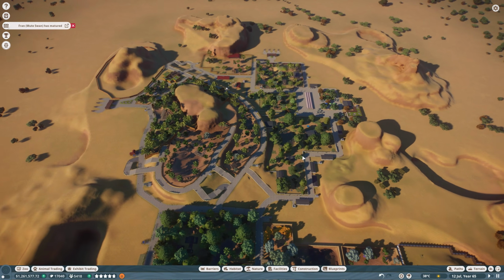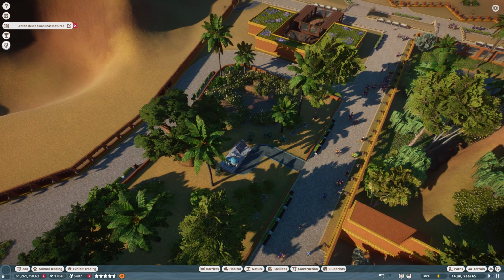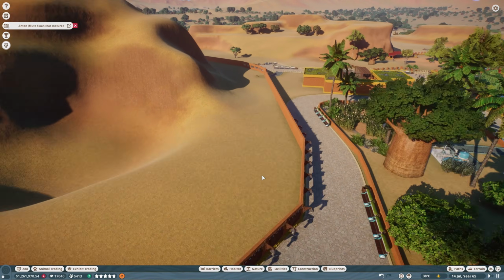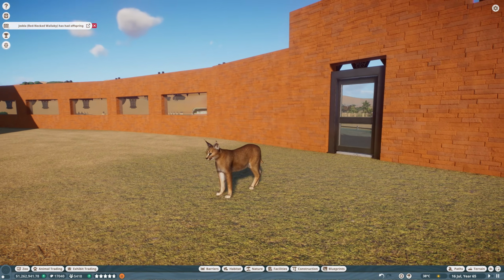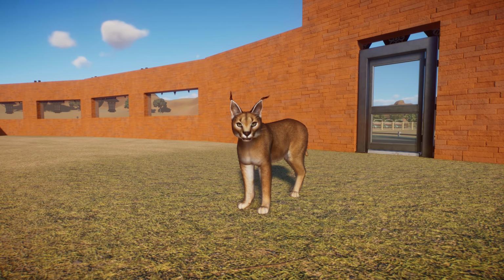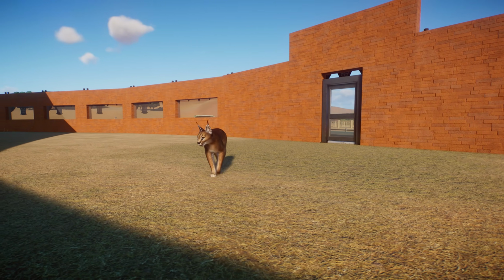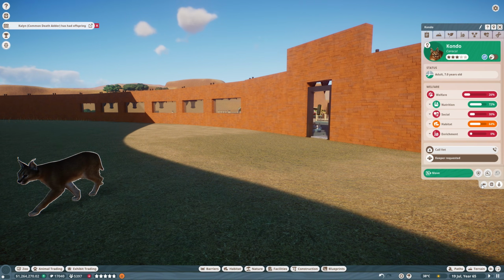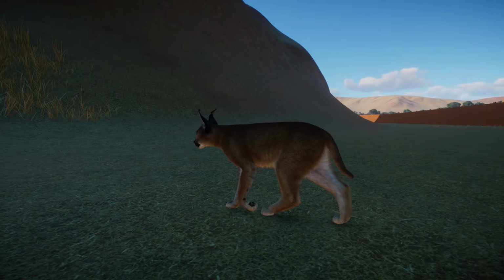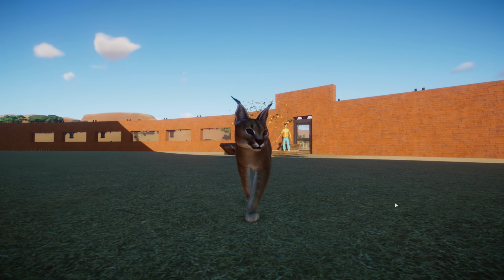So I think that makes a lot of sense to have 4 entrances, and it just does in the game as well, because otherwise they don't really come in properly, like they don't filter through your zoo properly. And look at them! Wow, oh my goodness, look at their ears! They've got such interesting ears. They've got little tufts on them. Wow, that's really cool. I didn't see that properly before. That's really interesting. How pretty they are.